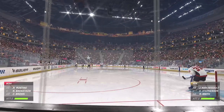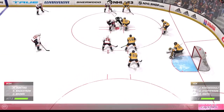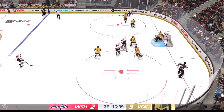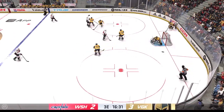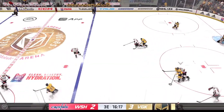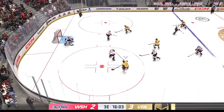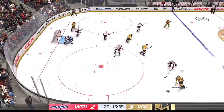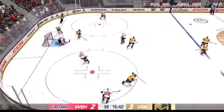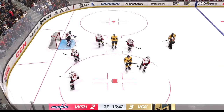Both centers ready to take the draw here coming up. Backstrom's got it, and they'll go on the attack here in the offensive zone. Taken along the wall by Bunting. Just wide! The Golden Knights have it now. Through the neutral zone and along the boards, here they come. Moves it to Marchessault. Wrist shot from the slot. Stopped by the goaltender. Oh, he reads the play really well to get out and aggressive to make that save.